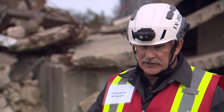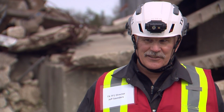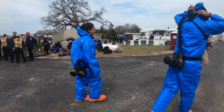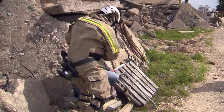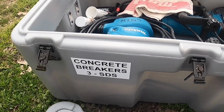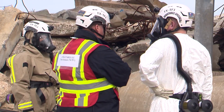All of the coordination that happens for a big disaster is going on all around us, and what you're looking at is the boots on the ground. The team in the hazmat gear is actively searching for the victims. Between the 3 rubble piles, there are 10 volunteer victims at a time. Crews are using cameras, concrete breakers, and other tools to find them. The team in vests are overseeing the whole process.